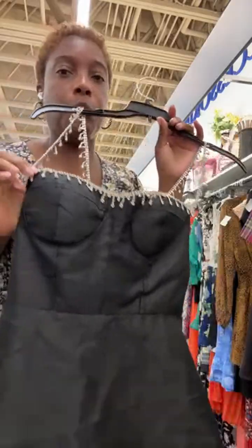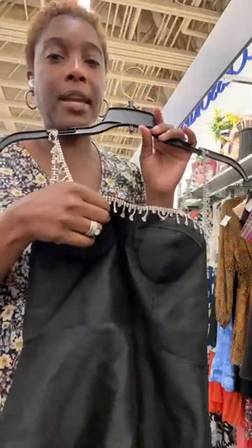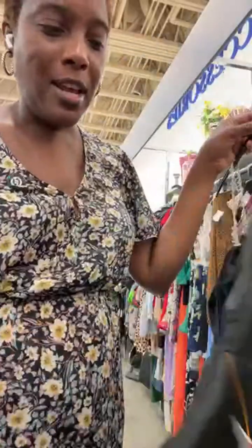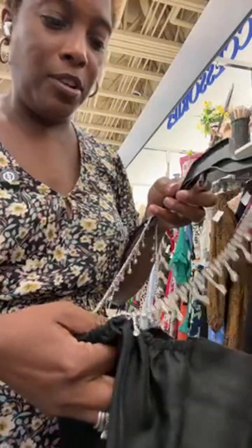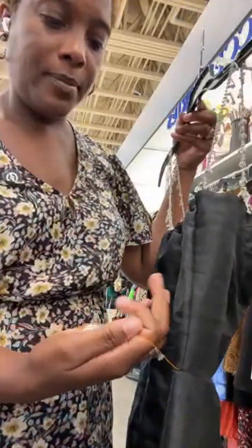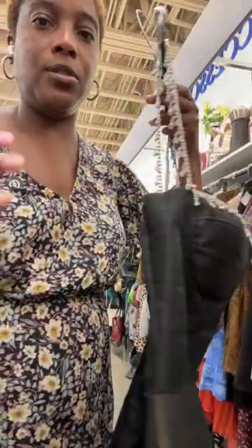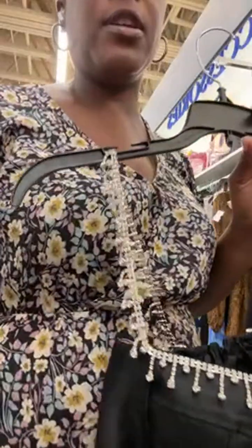So this piece would be one that would have caught my eye, but the moment I pick it up, I would have probably left it because the material is cheap as hell. It's some cheap material. It's not lined, and they want 5.99. Not bad. It's just not a good quality piece. So if you're looking for more expensive looking pieces, just remember you got to check out your fabrics.